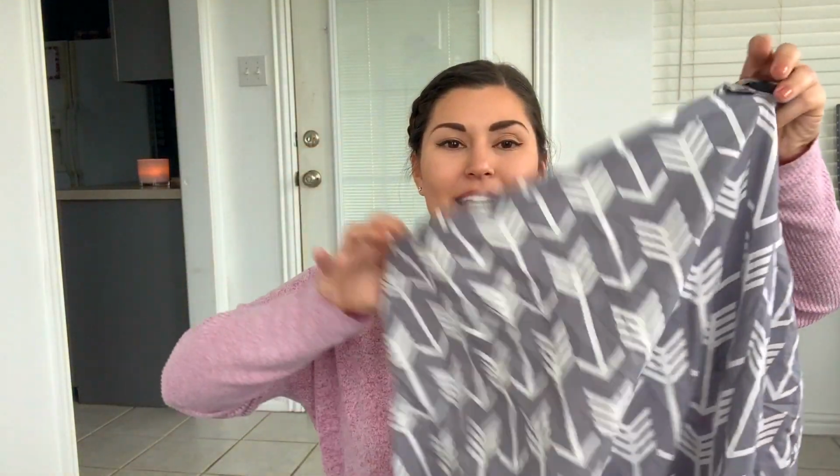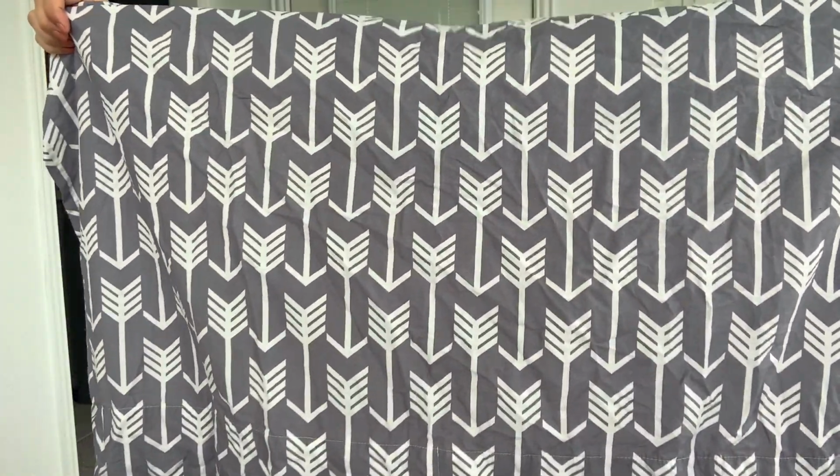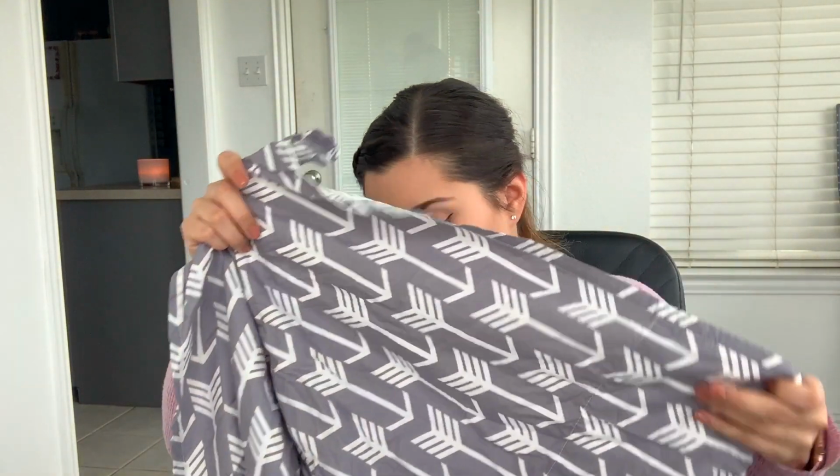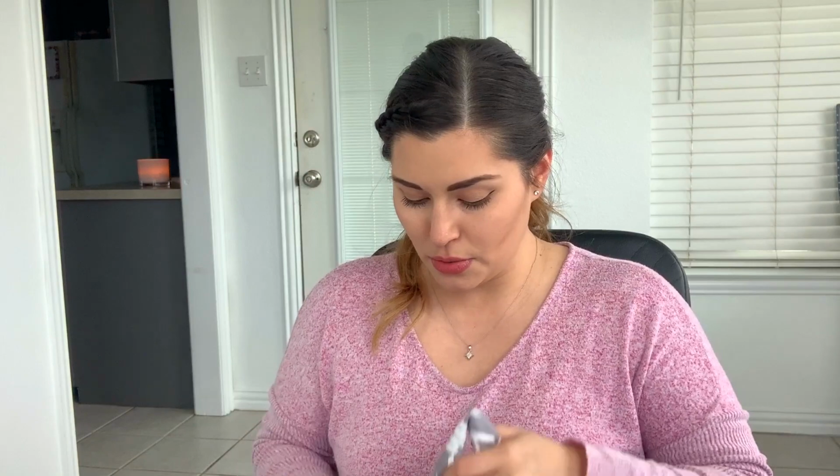I also purchased this, which was a regret purchase. It is a nursing cover. It looks like this. It's got a burp cloth on this part of it. I don't understand why I thought this was a good idea, but anyway, it's got a burp cloth on the back. This was a regret.